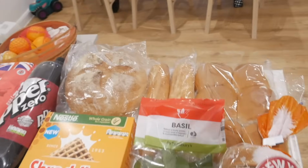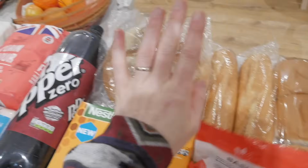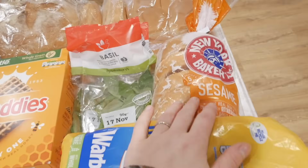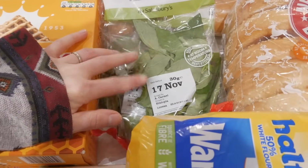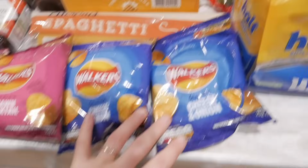Right, we're starting at the bread section. We've got burger buns, baguettes, a bloomer type thing. Don't know what I'm going to do with that yet. Bagels and a loaf of bread. Then we've got basil, and I haven't had basil in a while. All my basil on the side died and I've just not bothered. So I'm gonna make pesto probably tonight.